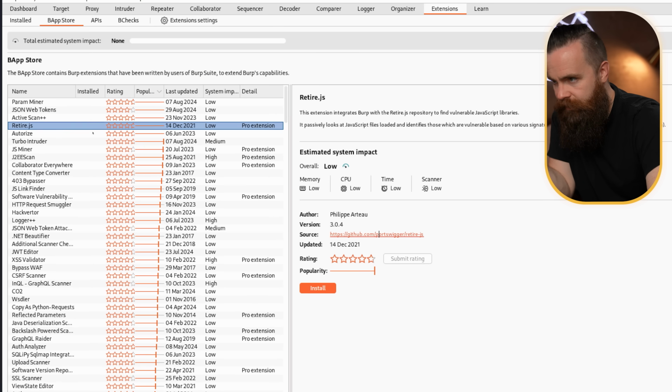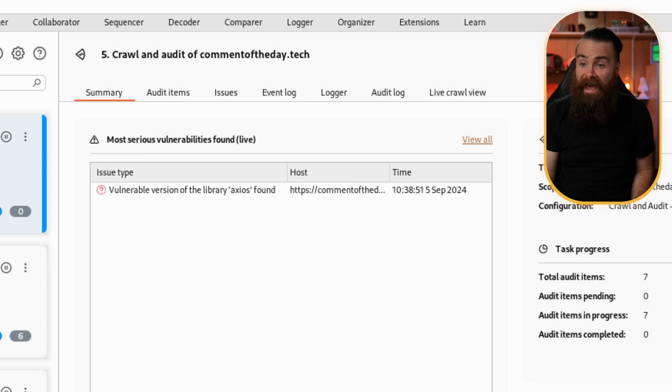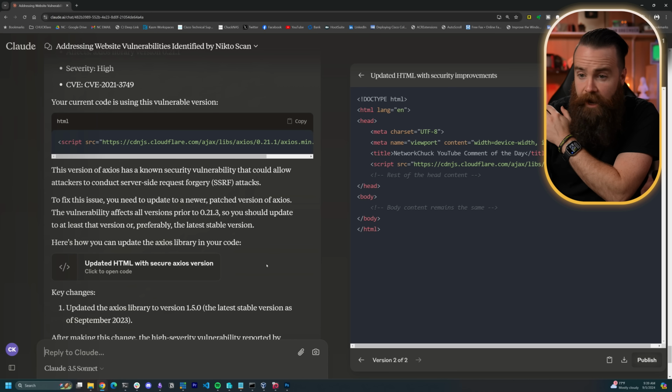Now I can also install extensions like Retire.js. It integrates Burp with the Retire.js repository to find vulnerable JavaScript libraries. Oh, look at that. It almost immediately found something. Vulnerable version of the library Axios. And that's a high severity issue. Okay, I need to fix that. Yeah, that's a legit thing. That's crazy, that's so cool.